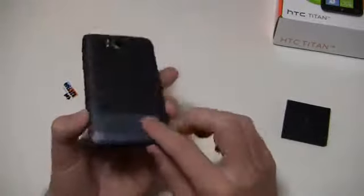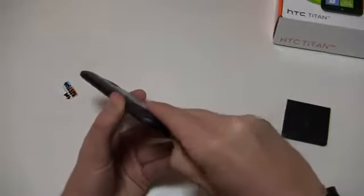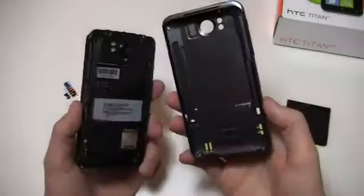So let's take a look at it here. You can see here's the device again. You know, big 4.7-inch display makes it a big phone in the hand, but still very thin, has a nice metal accent to it. A little plastic cover down here for the battery, it looks like. Or no, this whole thing comes off. I stand corrected.